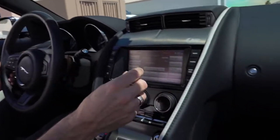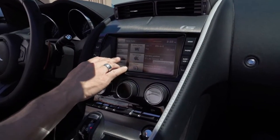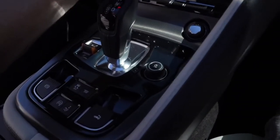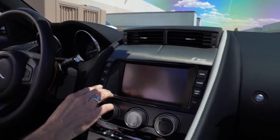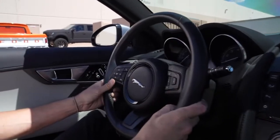Okay, I don't know how to operate the volume or anything, so we're just going to back up and somehow figure out how to turn this off. Air conditioner's working good. Hey, I found the volume. Volume controls on the steering wheel.